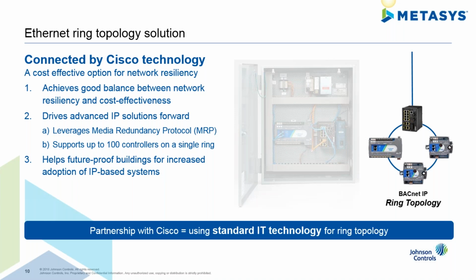The topology achieves, as you stated, the best balance between the cost effectiveness and the network resiliency that is provided by the communication ring. So those of us that are involved with IT know the expensiveness or the high cost of data drops.